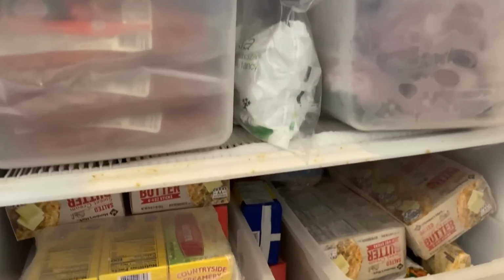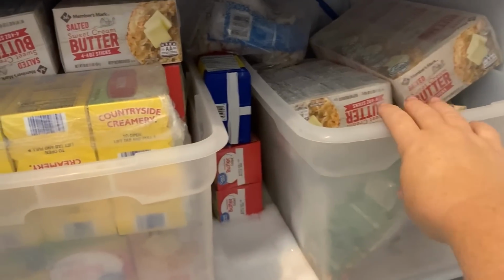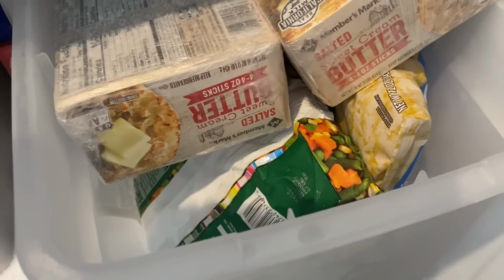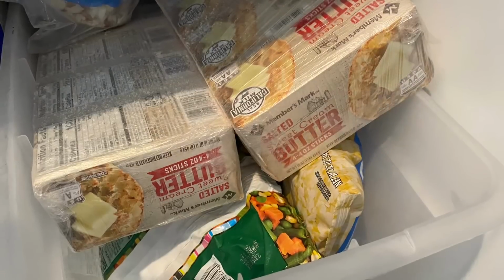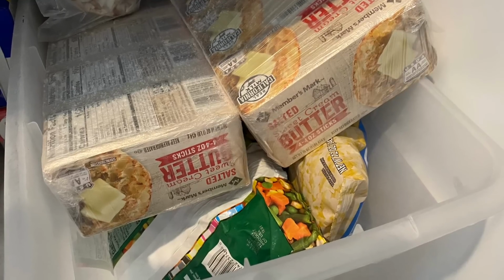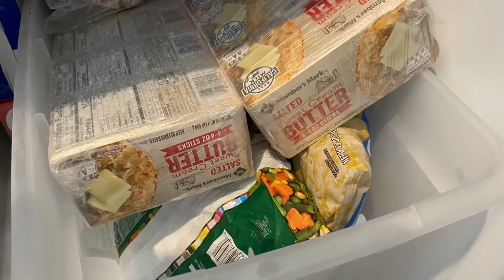In these bottom 2 bins, we store about 40 to 50 pounds of butter at a time. I actually pressure canned butter for the first time about 2 months ago, and it's pretty exciting to have canned butter on the pantry shelf. I know it's a bit of a controversial canning product, but I've read plenty of Amish and Mennonite families that have done it for years, along with other homesteaders, and it's really handy to have it in the pantry, as well as freeing up some valuable freezer space.